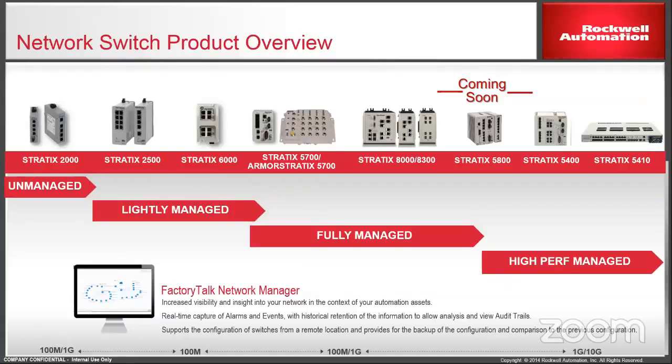So one of the themes today, when we talk about new products with Rockwell, the Flex 5000, the CompactLogix, the new Ethernet module, and the 1500, everything's going gigabit. So that's where we're moving in that direction.